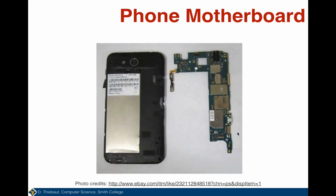So this is a picture showing a regular phone and the motherboard inside. The motherboard is maybe shaped slightly different from what you would expect, but if you were to look carefully at the different parts, we would recognize the processor, we would recognize memory. And there's slow memory. The SIM card is actually a slow memory that stores some information that would be volatile. So even something like this is a computer that follows the von Neumann architecture. It's quite remarkable.